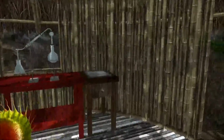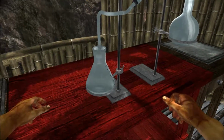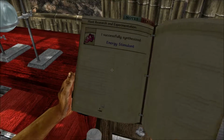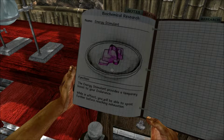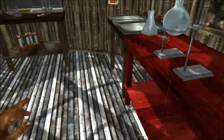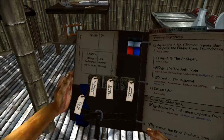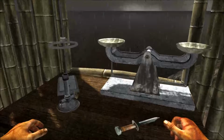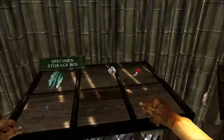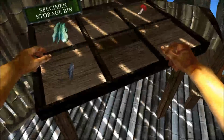Epinephrine, yeah, there we go. Epinephrine? I know, it's been in the news relatively recently. Drugs. Actually, wait a minute. Energy stimulant boost to endurance. Alright. So we got an energy stimulant, but not exactly. Okay, so that's where that is. But that knife there wasn't in the cutscene. Oh well, I will continue making drugs as apparently necessary.